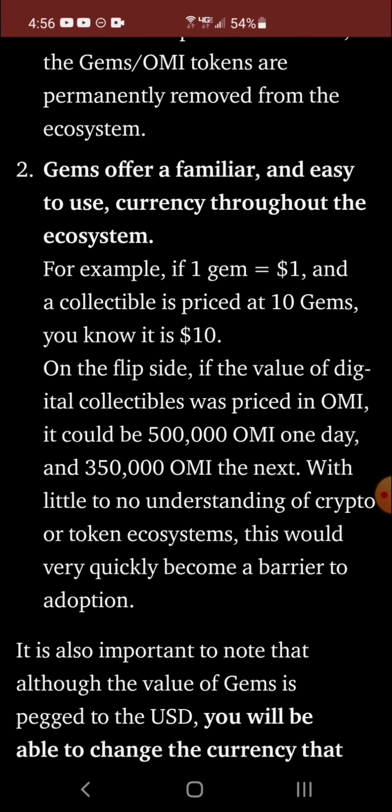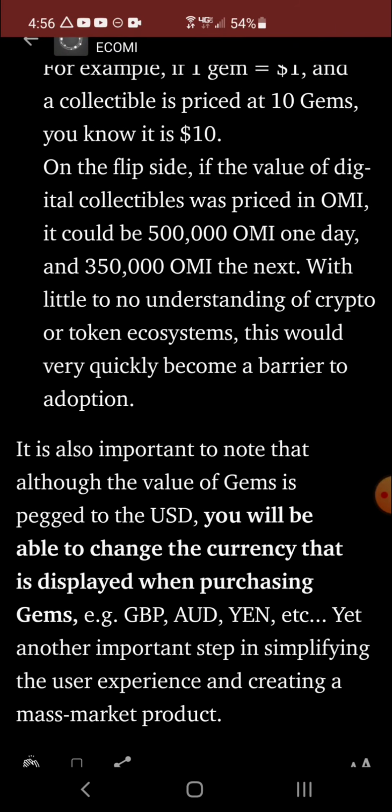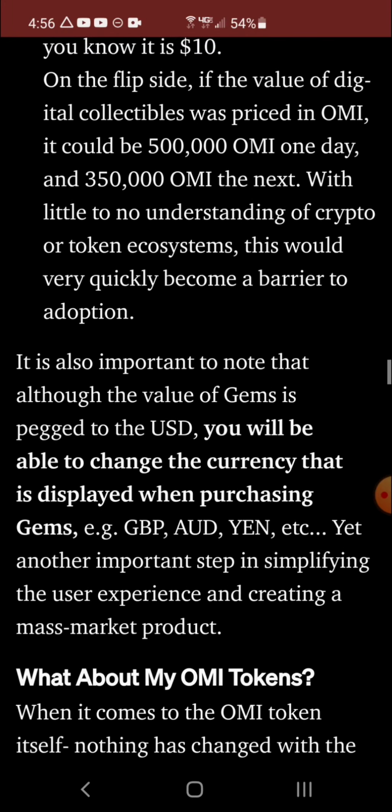Number two, GEMS offer a familiar and easy way to use currency throughout the ecosystem. For example, if 1 gem equals $1 and a collectible is priced at 10 gems, you know it is $10. On the flip side, if the value of digital collectibles was priced in Omi, it could be 500,000 Omi one day and 350,000 Omi the next. With little to no understanding of crypto or token ecosystems, this would very quickly become a barrier to adoption. It is also important to note that although the value of GEMS is pegged to the USD, you will be able to change the currency that is displayed when purchasing GEMS. For example, yen or pesos, etc. Yet another important step in simplifying the user experience and creating a mass market product.